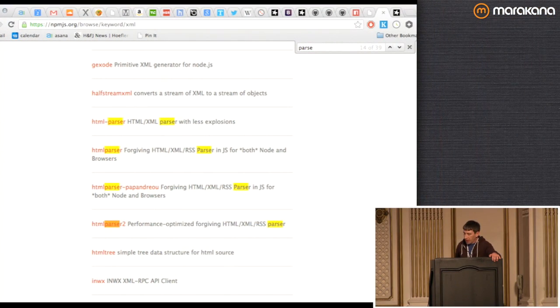You can think of this as the paradox of choice. The rise of lots of small modules that do one thing well has been a great trend, but it also causes challenges for developers. I have a screenshot, for example. I hope this is big enough to see. I recently ran into this problem where I wanted to parse some XML on the server side of my application. If you search for XML parsing in NPM, you find a lot of options.